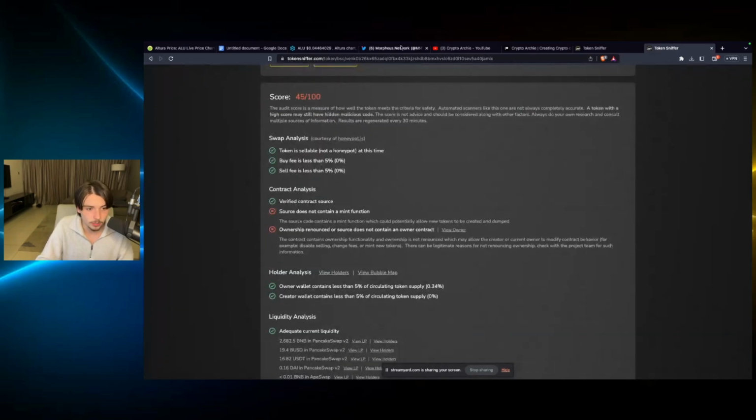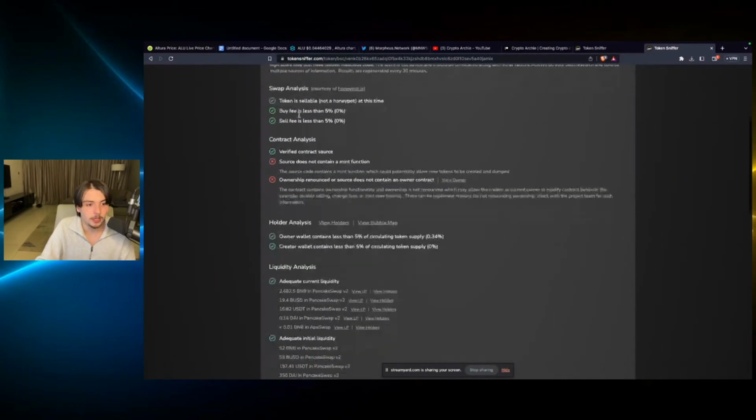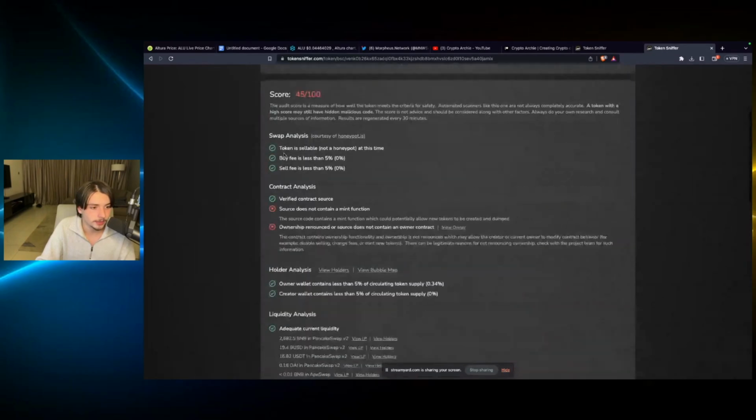So what you can then see is it essentially gives you an analysis of each side of the token. So you've got things like the swap analysis. So it's absolutely fine to swap. There's not a high fee. There's not going to be a high tax. Obviously, what projects can do, what scams can do, they can give you like a 50% tax and then you lose 50% of your money every single time you sell. That is obviously a red flag. If they can change the tax, if they can make the tax 99%, they can take all your money.